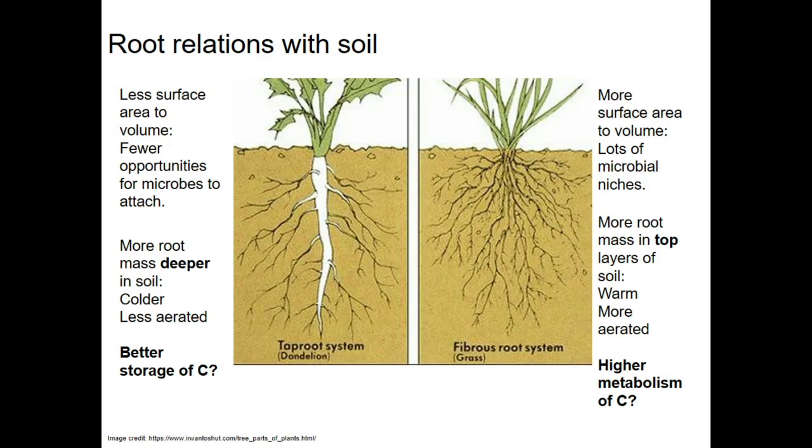And this is a really simplistic version of what I came up with. On a basic level, you've got tap roots, which are very common in chalk grassland species. And they've got a low surface area to volume ratio, which might mean that there's less opportunity for microbes to take hold and create an environment, because there's less sphere of influence around taprooted plants, potentially, than these plants on the right, which are the fibrous rooted.